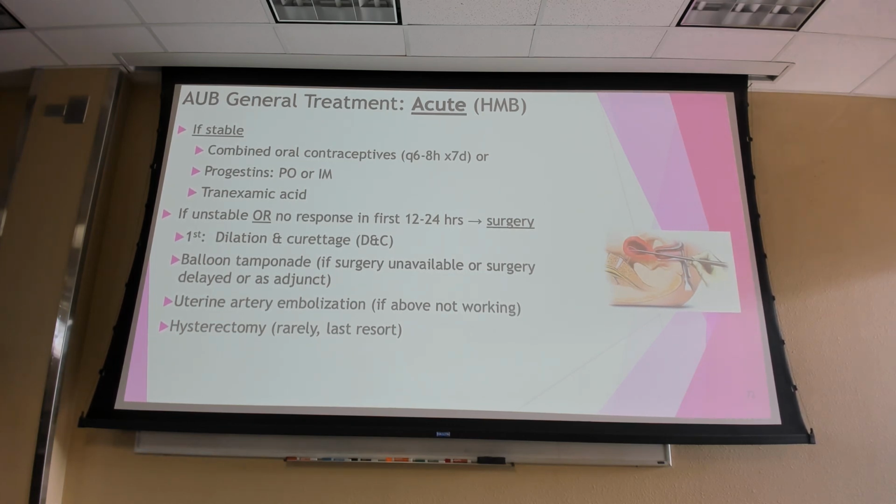For those patients, if they're stable, we've got a couple of different options. We can do an oral progestin. We can add tranexamic acid, 1 gram to 2 grams for these patients orally. Okay, we could do combined oral contraceptives, but not just one. They're going to do one every 6 to 8 hours for a week, and that will help reduce the amount of bleeding they're having in this acute phase.